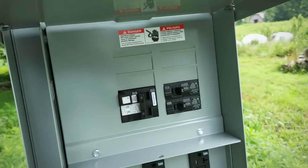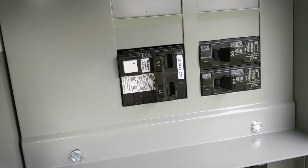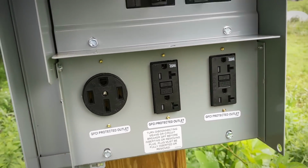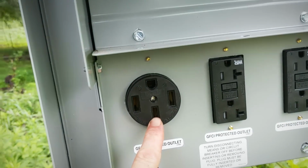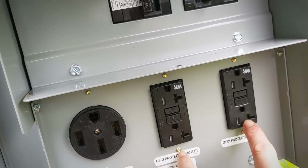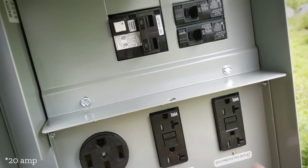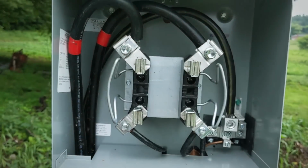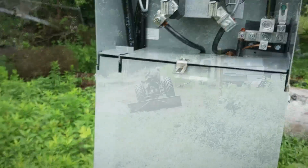And our service panel has circuit breakers, and then the plugs. This is the plug for the RV. This is a 50 amp plug at 120 volts, and then these are 220 volt 15 amp circuits, just like your regular house connections. So once they're done back there, they'll plug the meter in and it'll have service today.